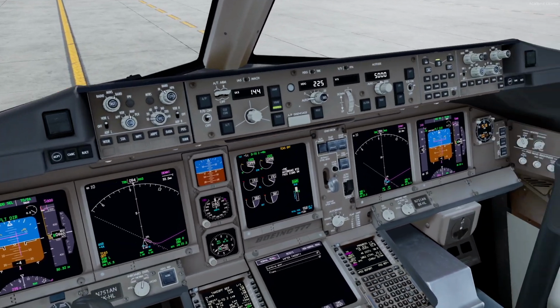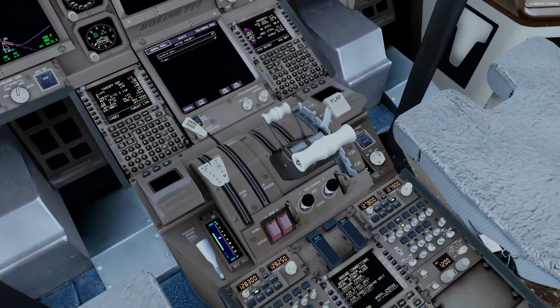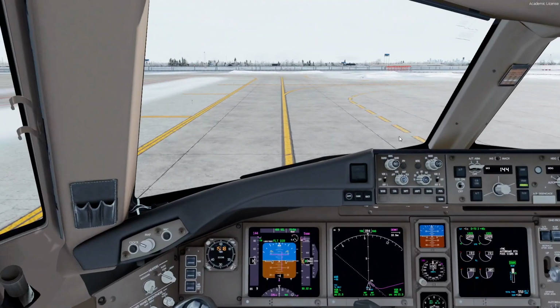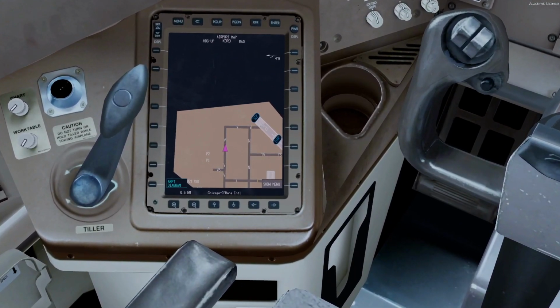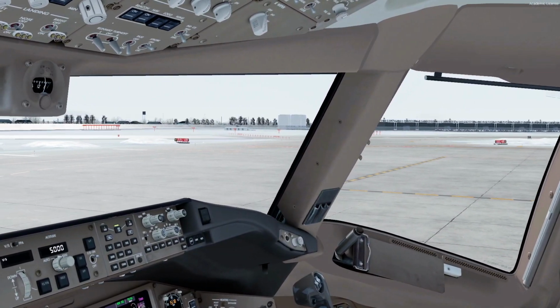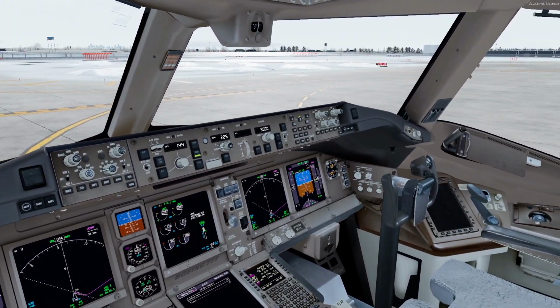Okay, let's start setting up a few things over here. So traffic, weather, and then traffic, terrain over here, and transponder, TA/RA, like that. And do we need to take this right-hand turn here? Yeah, we do. Down on Victor, okay. Perfect.